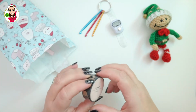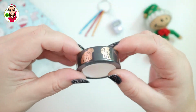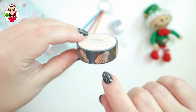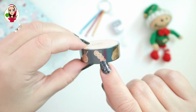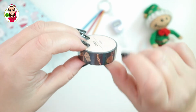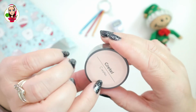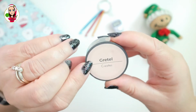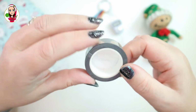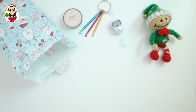Gretel Creates. Oh wow, it's some washi tape which has little crocheted hats, some skeins of yarn and balls, a little crochet hook, some mittens. That's really lovely, I like that. So this is Gretel Creates where this has come from. Fabulous, lovely. Right, on to the next one.